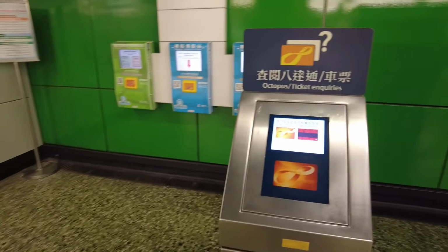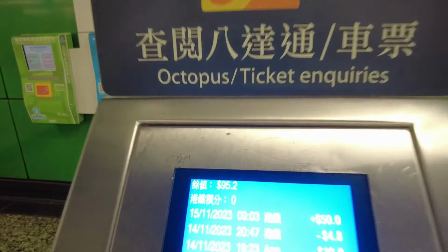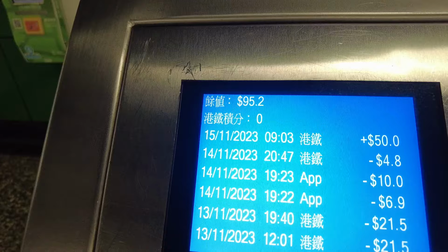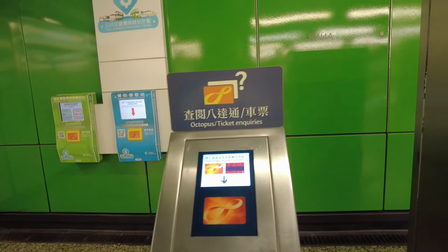And then if you want to check the value of your octopus card, you can go here. So there it has 95.2. Alrighty.